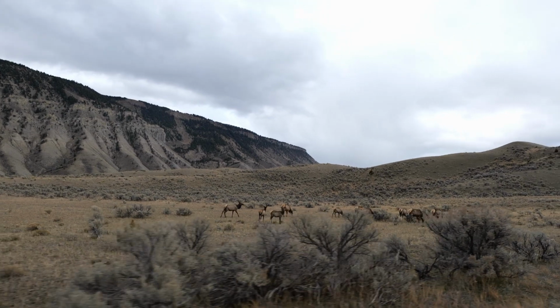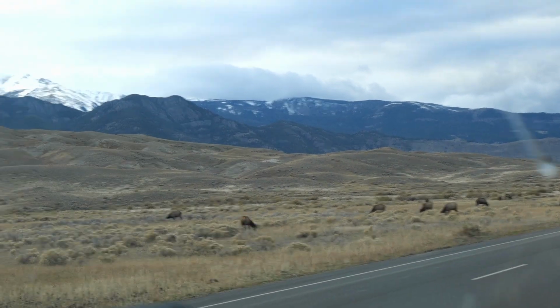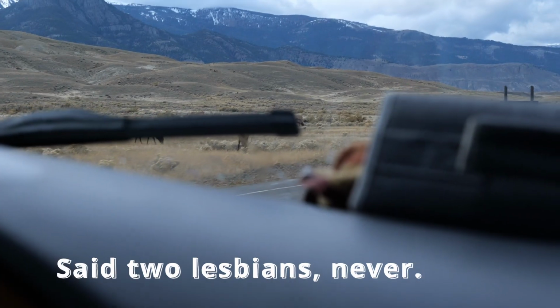As it was late fall, we were able to see the end of elk mating season, also known as the rut. It's a boy! I'm gonna circle back so you can get it from your side. Don't worry, there's another boy right there.